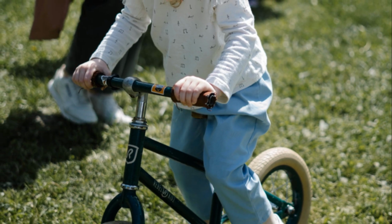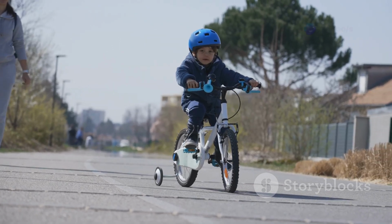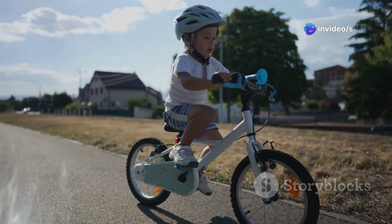Think of it like riding a bike. At first, you're wobbly, you need those training wheels, you're terrified of falling. But the more you practice, the more confident you become.